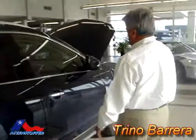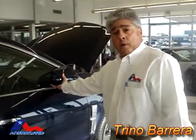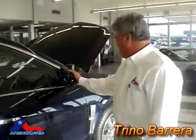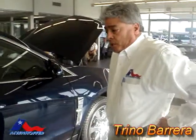Also, moving along, you have your outside mirrors, which can be pulled inward or outward in case of a tight garage or a car wash. Again, this vehicle is probably one of the top vehicles in its segment.